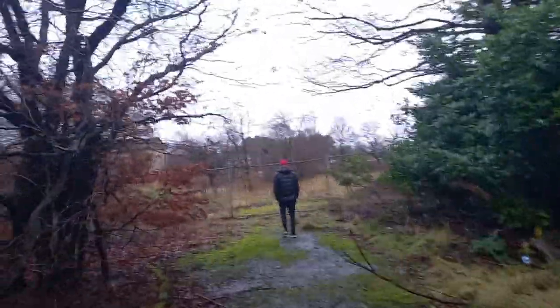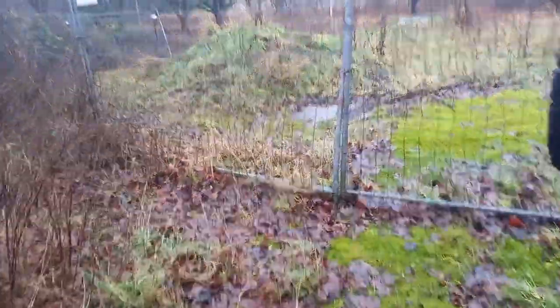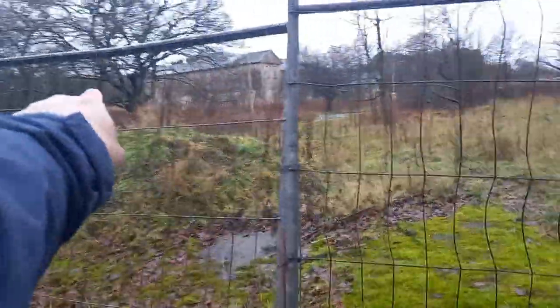Okay, I was looking down there. Yeah, but I'm sort of like, no, seeing this, there is a bit of a fence, but it's not covered over there, look. Just walk right in there.